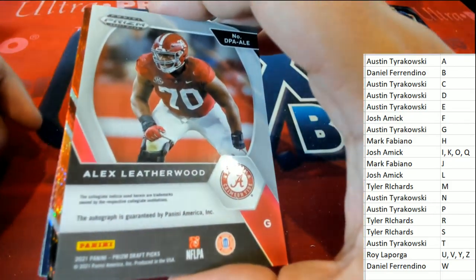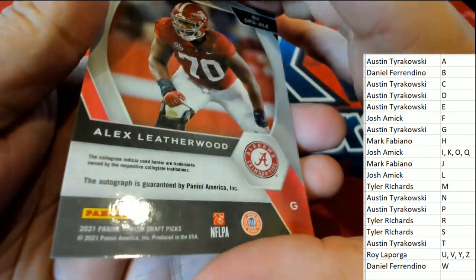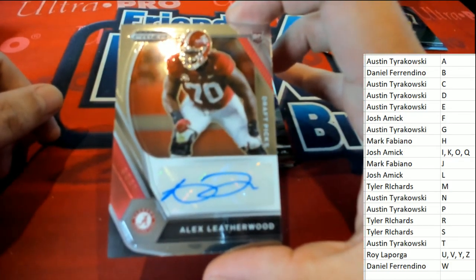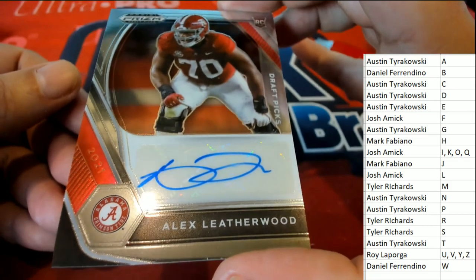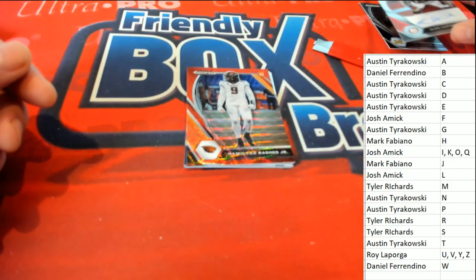It is L, but it's not the big one we were hoping for. It's an Alex Leatherwood auto. Boom. Roll Tide Roll. So it's not the Trevor Lawrence L owner I know was hoping to get, but that one is for Josh. It's Leatherwood. Alex Leatherwood rookie autograph from Alabama.